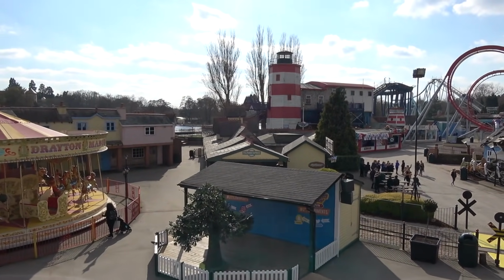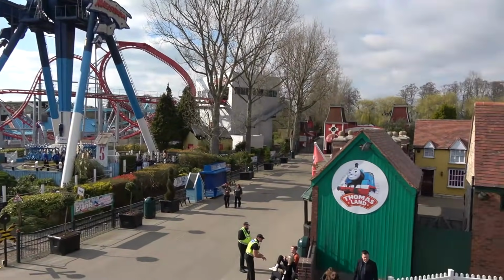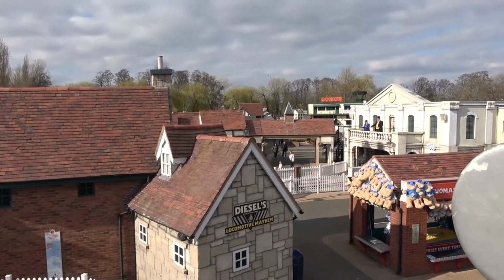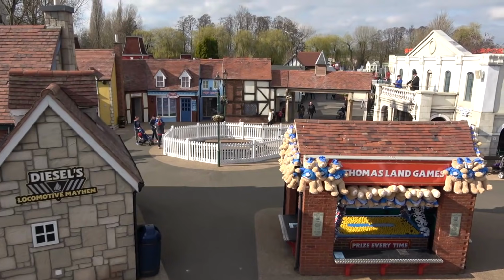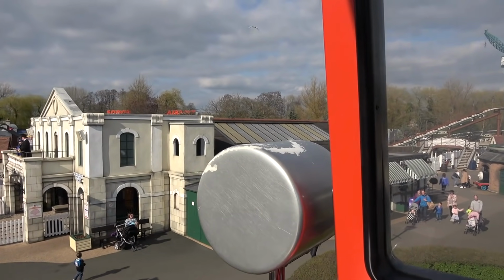Quite nice weather now for riding Stormforce 10. Still not going to do it though. It's just over half an hour drive back to mine. I don't want to sit there soaked. There's the Fat Controller up there on the top of the station. Yeah, it's quite rare to see Thomasland not very busy actually.